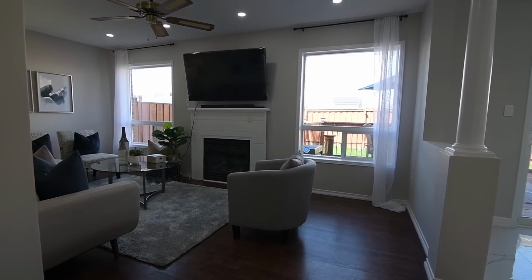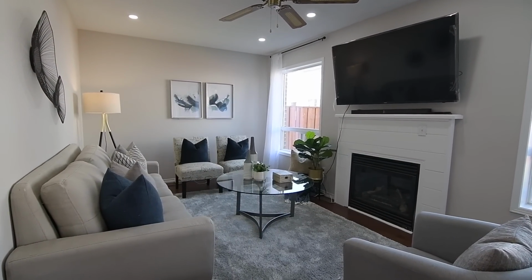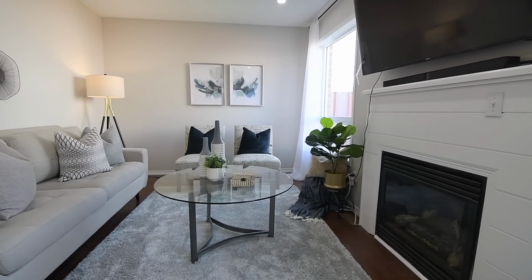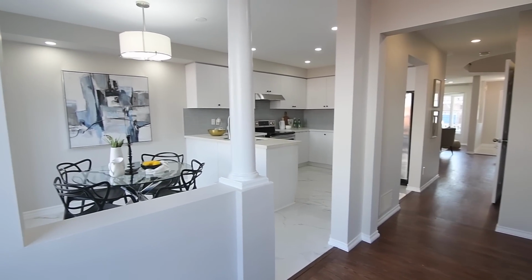Here, west-facing windows allow for natural light and backyard views, the room having a ceiling fan for fresh air circulation, as well as the added coziness of a gas fireplace. And another half wall, this one with a decor column, separates the family room from the breakfast area while maintaining the openness felt on this level.